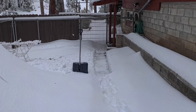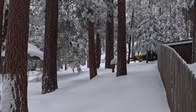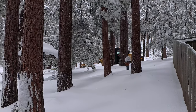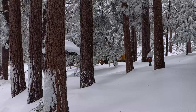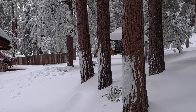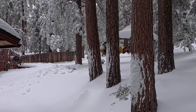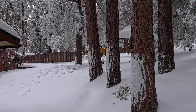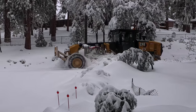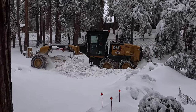Oh, what's that I hear? Oh, it's the snowplow. Just like a kid when the ice cream truck comes by, I gotta go out there and take a look. Not gonna buy anything from it, but gotta look. Then I went back around, looked over the fence from the other direction. That's our neighbor's driveway.